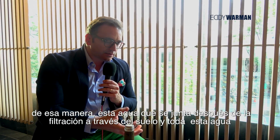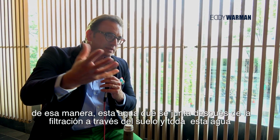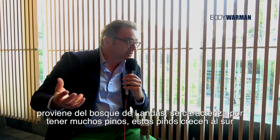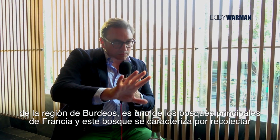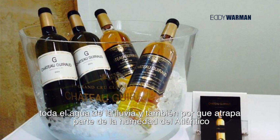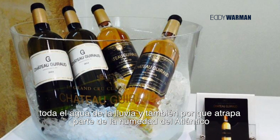It's the water that gathers after percolation in the soil, and all this water comes from the Landes forest. The Landes forest, forest of the land in French, is all the mainly pine trees that are growing on the south of the Bordeaux region. It's one of the major forests in France, and this forest will collect all the rainfall, but also will keep all the humidity.